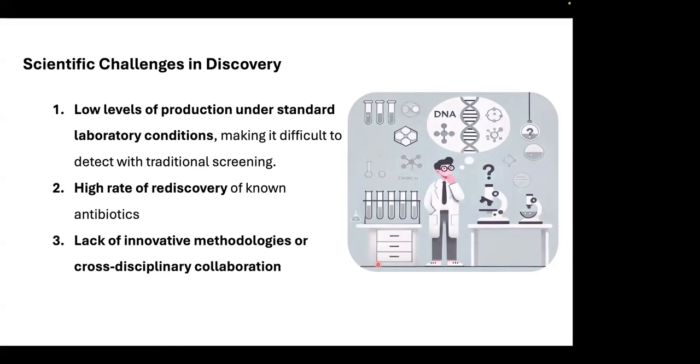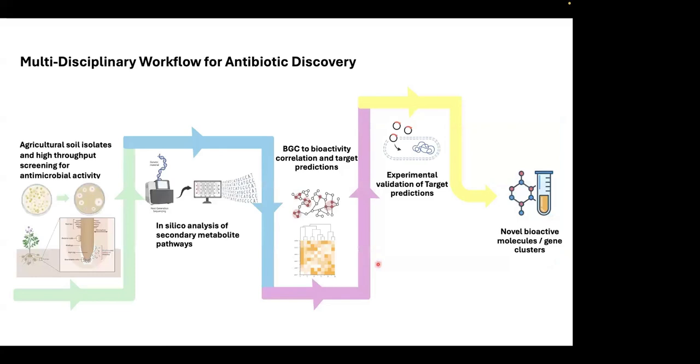And the third challenge would be the lack of cross-disciplinary collaboration. What we'd like to see is that to address those problems, we need different disciplines such as organic chemistry, analytical chemistry, genomics, and bioinformatics coming together to solve such problems, but we don't see enough of that happening. So this is where my project comes in, trying to answer this fourth problem by developing an antibiotic discovery pipeline, which goes from environmental isolates to sequence analysis with various bioinformatics tools that we have access to, and then to study the secondary metabolism of bacteria, then validating the predictions of that pipeline, all the while reducing the chance for rediscovery.